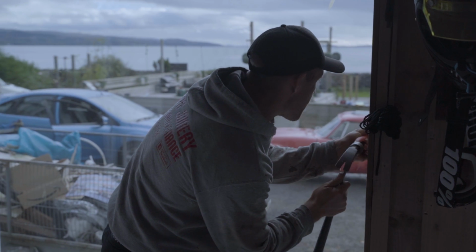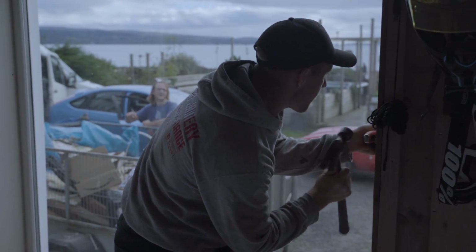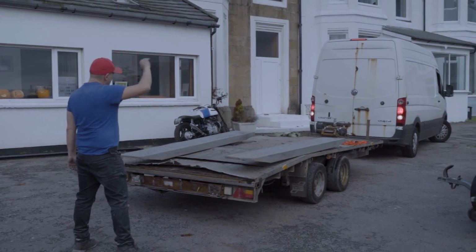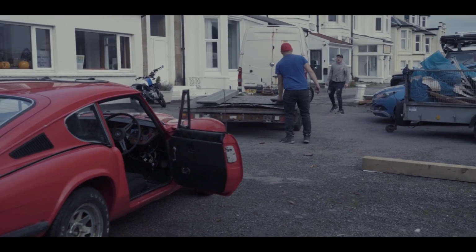Cheers, man, bye. We've just got Matthew in, and he's knocking out the bead that goes around the glass panel. So the panel's gonna come out, and then we've got that trailer, get the car on it, we've pumped up the tyres. I know I'm making this sound like it's gonna be easy. I'm a little bit worried.